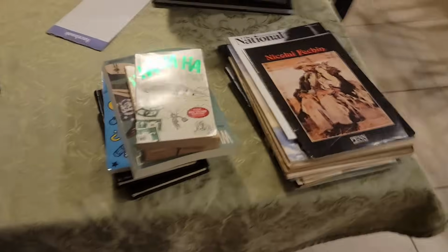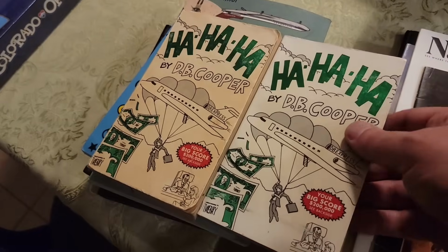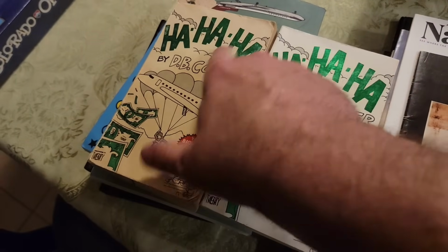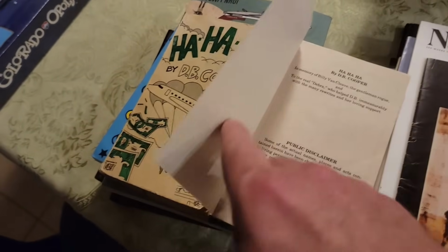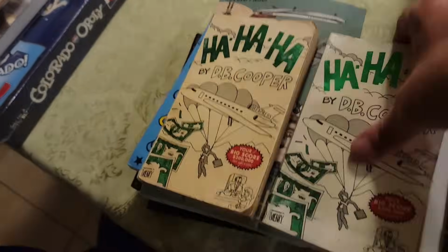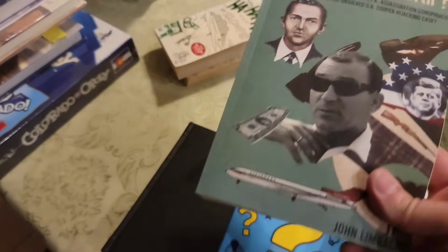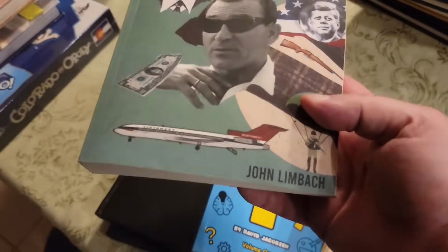Ha ha ha. D.B. Cooper. We've got 2 copies if anybody's interested. Looks like an older copy, the yellowed, and a newer copy. I don't know if newer is the right word. 1983. Yep, 1983. Where was Skip? Well, obviously this isn't for sale. This is Packer Jack by John Limbach. So yeah, put this over here with these, which are not for sale.